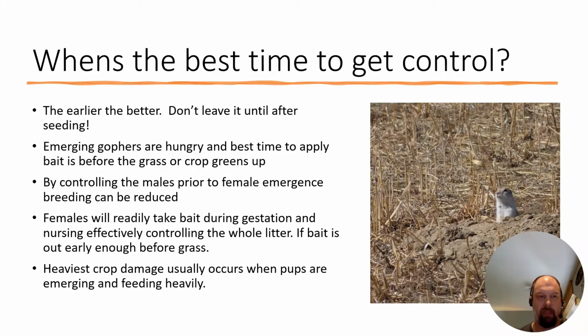So when's the best time to get control? Well, the earlier the better. Don't leave it until after seeding. Emerging gophers are hungry, and the best time to apply bait is before the grass or the crop greens up. By controlling the males prior to female emergence, breeding of the females can be much reduced, and the females will readily take bait during gestation and nursing because they're very hungry, so they will readily eat bait as long as the grass is not green and they have better things to eat.